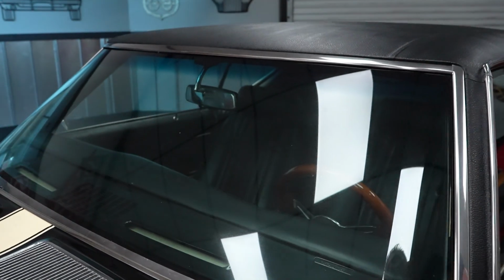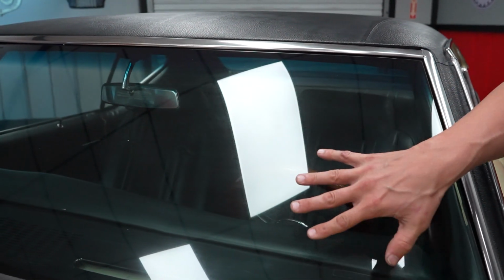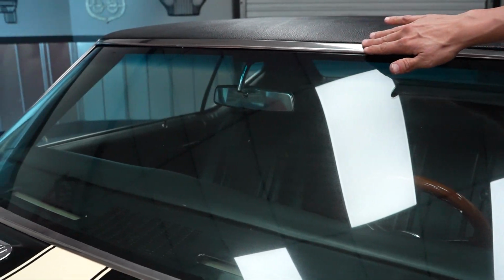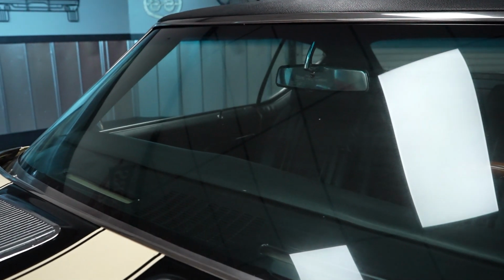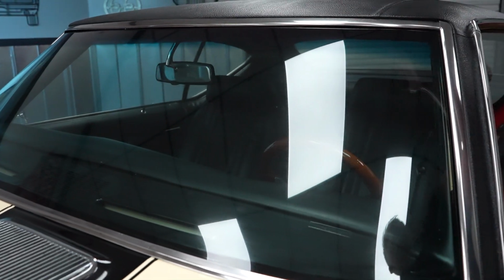Let's jump up to our glass clarity here quickly. The front windshield, real nice shape, no cracks, no chips. The molding above the front windshield that encompasses the entire front windshield is in nice shape.